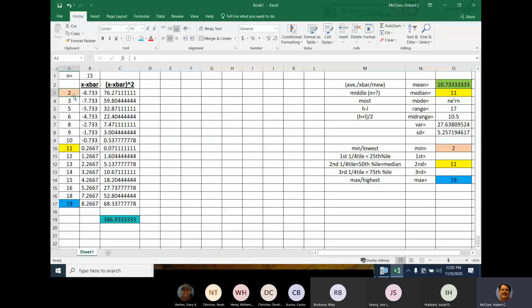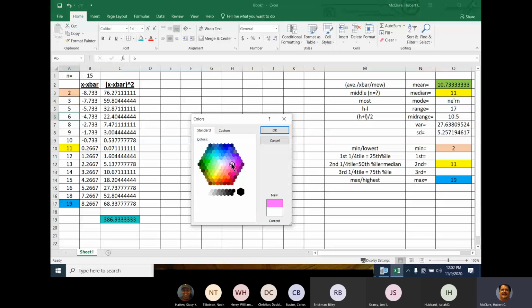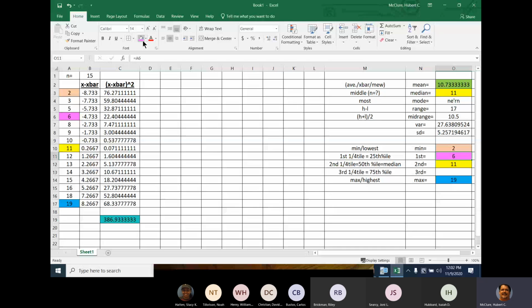Let's pick... let me go find a different color. Let's go with some kind of purplish. There you go, and that's that number right there. And then how many numbers do we have below the 11? 1, 2, 3, 4, 5, 6, 7. It's odd. 15, sorry. 1, 2, 3. We'll color that.